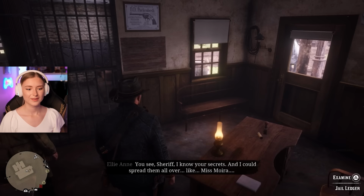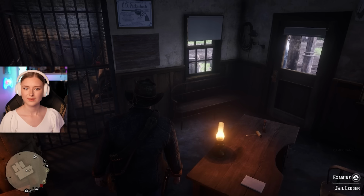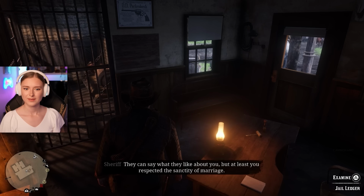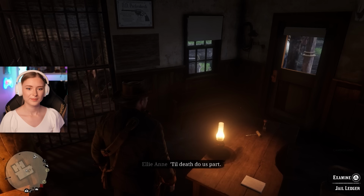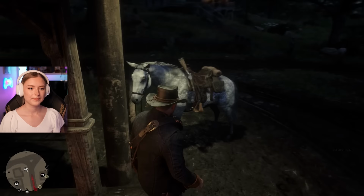You see, Sheriff, I know your secrets. And I could spread them all over. Like Miss Moira? Don't you dare mention Moira again. Now hush. Aw. Show me some sympathy, Sheriff. I'm a widow. A poor little widow. You forget? They can say what they like about you, but at least you respected the sanctity of marriage. Till death do us part. All right, she's just manipulative. Evil, evil woman. Oh dear.